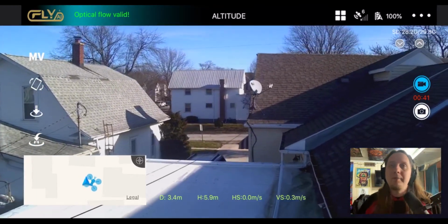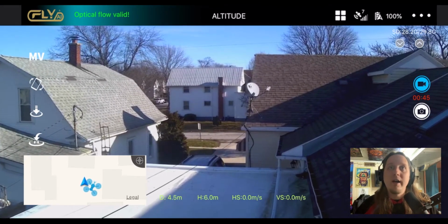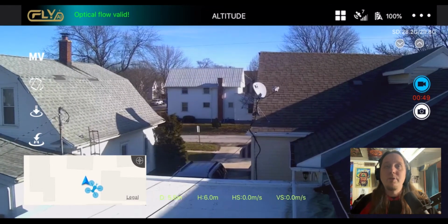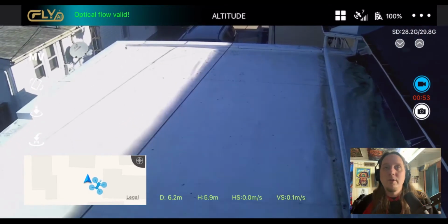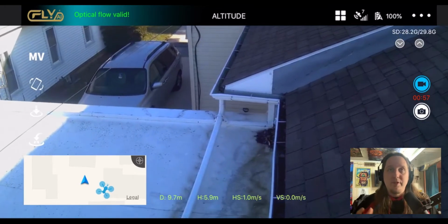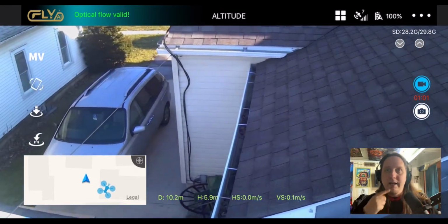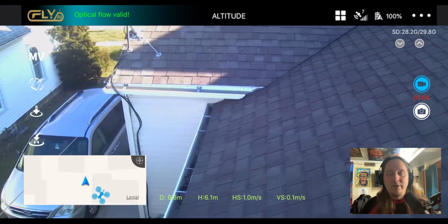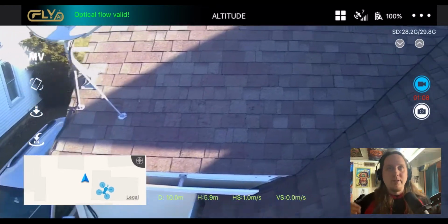Okay, so here I am taking the drone up over top of my parents' roof, trying to find potential cause to a leak that she was having. And before I even took off, I was having trouble with the GPS calibration. It just wouldn't do it. It just kept saying turn slower, and I'd do it and do it again, and it just wouldn't work. So normally what I do in that situation is I turn the GPS off, get it up in the air, and then turn it back on, and everything's fine once I get it up there.